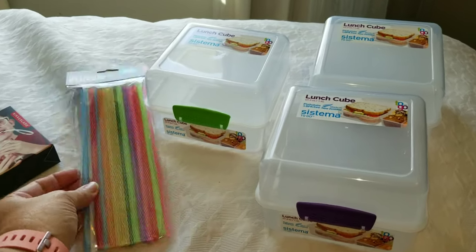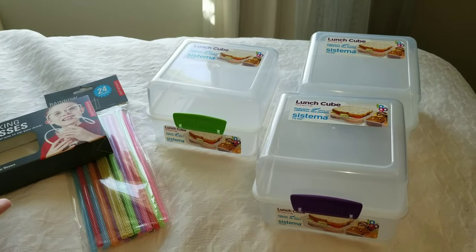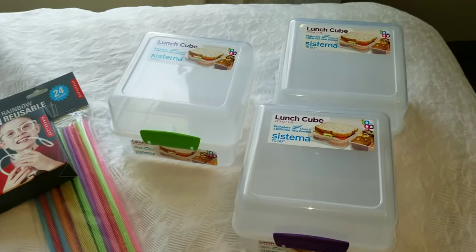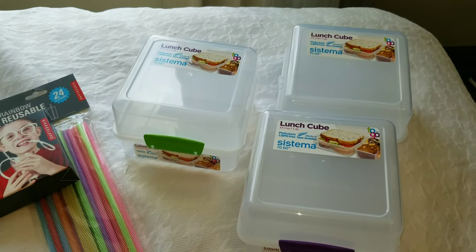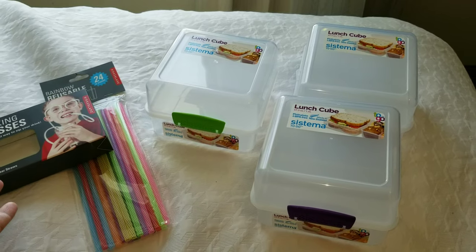So anyways, guys, I wish I had a better haul for you, but unfortunately I don't, because I don't really need containers. When we move, I will definitely get you guys a better haul of containers and stuff like that, but for now, that's what we've got.